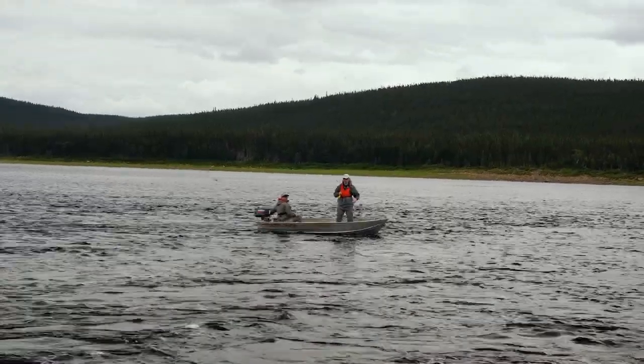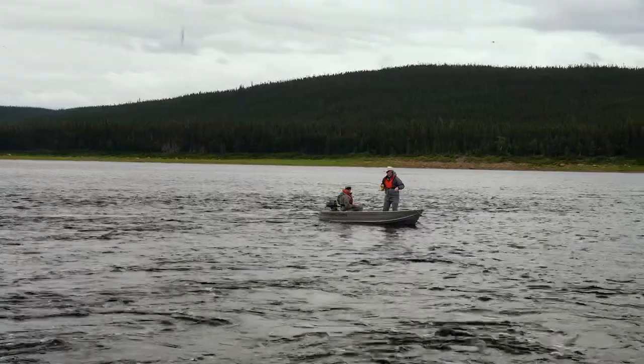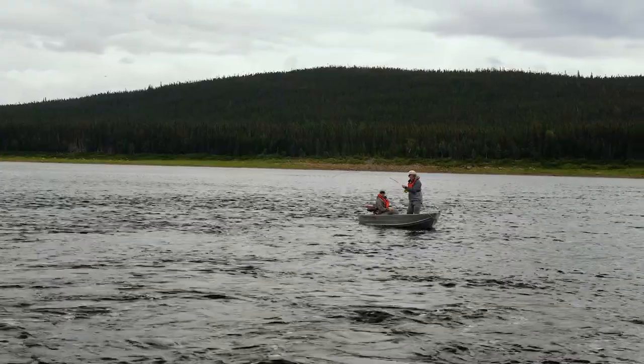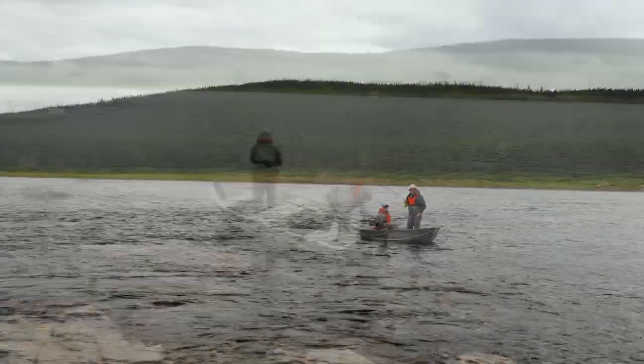So what we're doing is Craig's gonna take me into the back bay here. Keep your rod up a little if you can. We're gonna get him into the net. You kind of just gonna step out here.